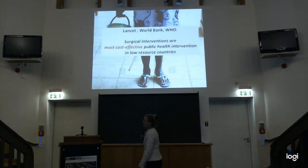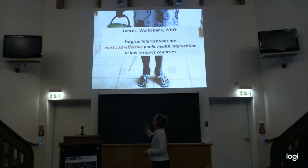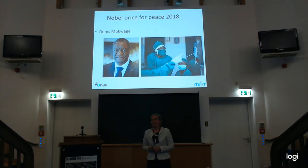And the Lancet Commission and also the World Bank, around the moment that I had those papers on my desk, published a whole edition about surgery. This showed that surgical intervention is one of the most cost-effective public health interventions in low-resource countries. Now there are a lot of surgeons going to try and help, also from Western countries. Also Denis Mukwege, who won the Nobel Prize in 2018, was one of the surgeons. The patients in Linda's magazine were his stories, how he saved their lives.